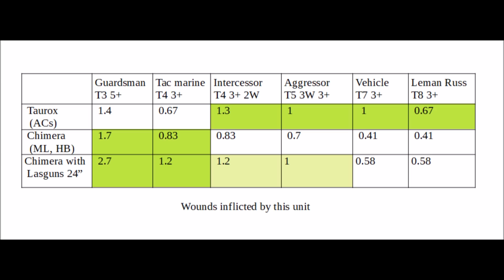Against Toughness 7 or Toughness 6 vehicles, the Taurox autocannons really come into their prime and far outshine the Chimera, though things get a little bit more even again when you're targeting things like Leman Russes or Toughness 8 armour, just due to the Chimera's guns being exactly the same damage output against these targets, whereas Toughness 8 really messes up those autocannons, so the Taurox is only very slightly ahead of the Chimera when firing lasguns.